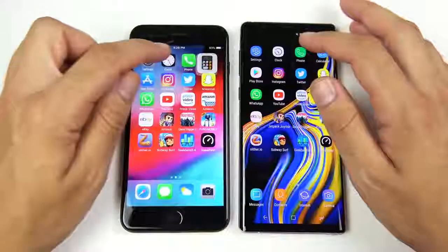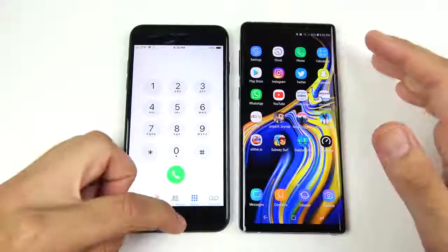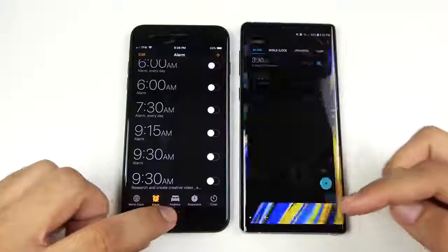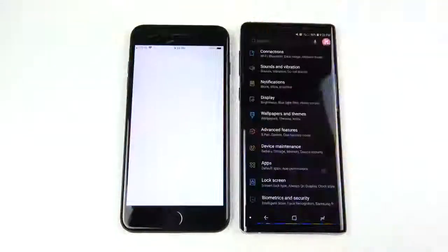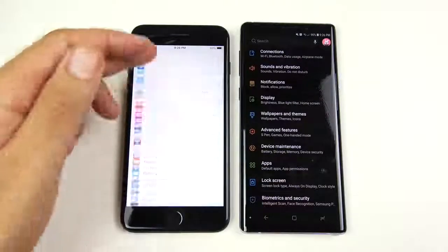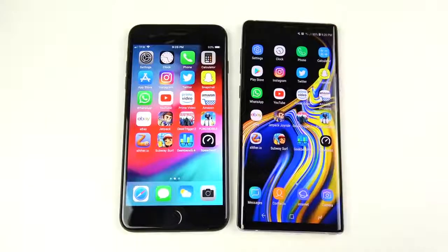So iOS 12 looking strong here for the 7 Plus, and of course the Note 9 latest flagship looking great. Let's go into Clock, and you can see looks great. Let's go into Settings, and a slight little reload there for the 7 Plus on settings. But other than that, pretty much nothing to speak of. Pretty good stuff on both of them here.